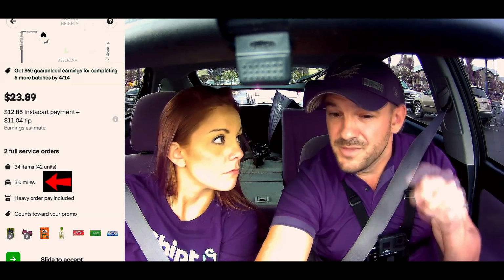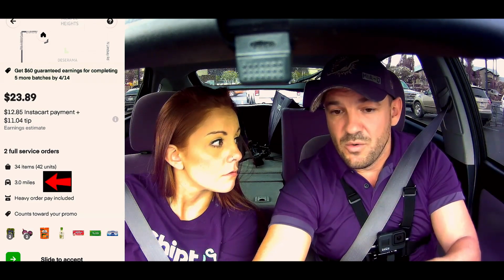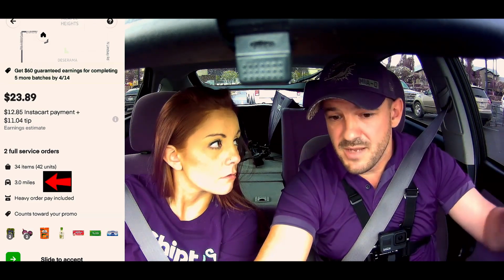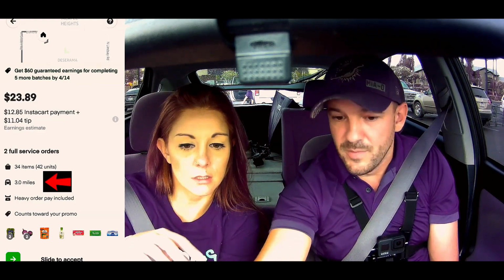On here it says there's 3 miles of total drive time. That is driving from the store, not where you're located. So if you're out driving and you accept an order from a store that's 10 miles away, that number is not indicating the miles to the store. It is just from the store to the customer's house. But if you have 2 houses, that is total miles between the 2.